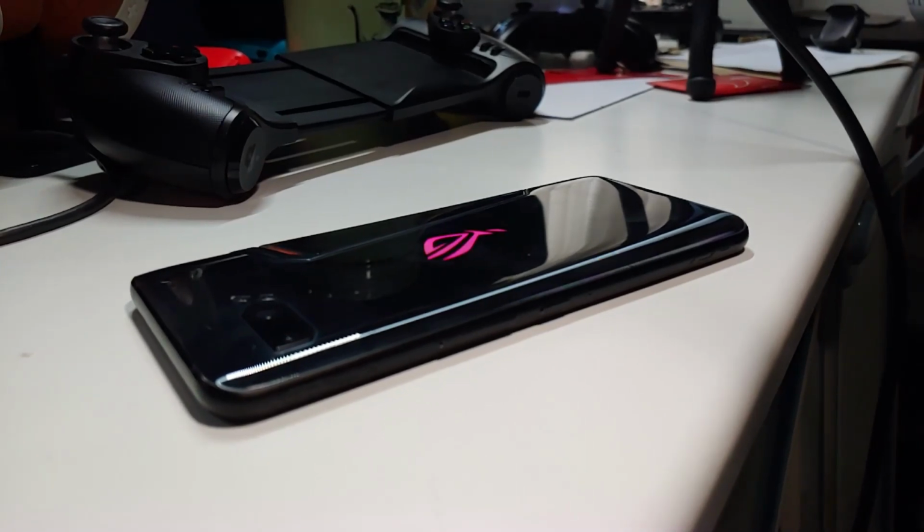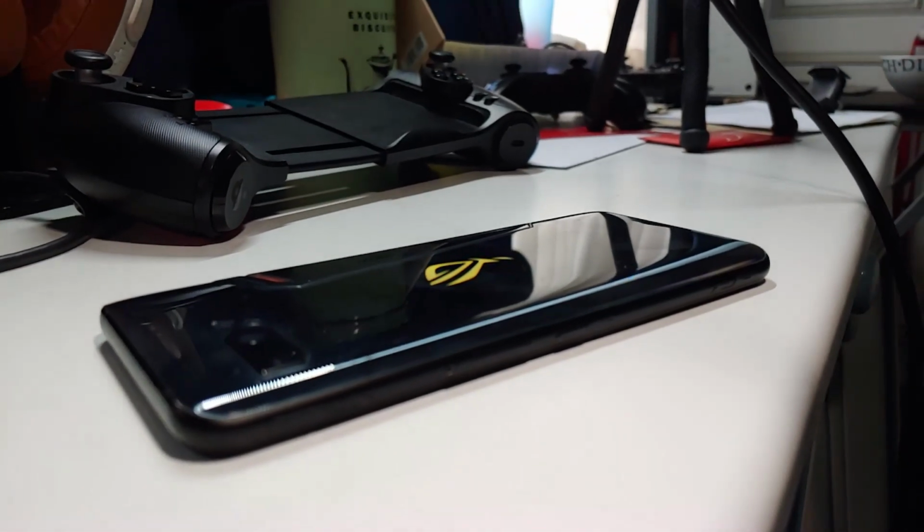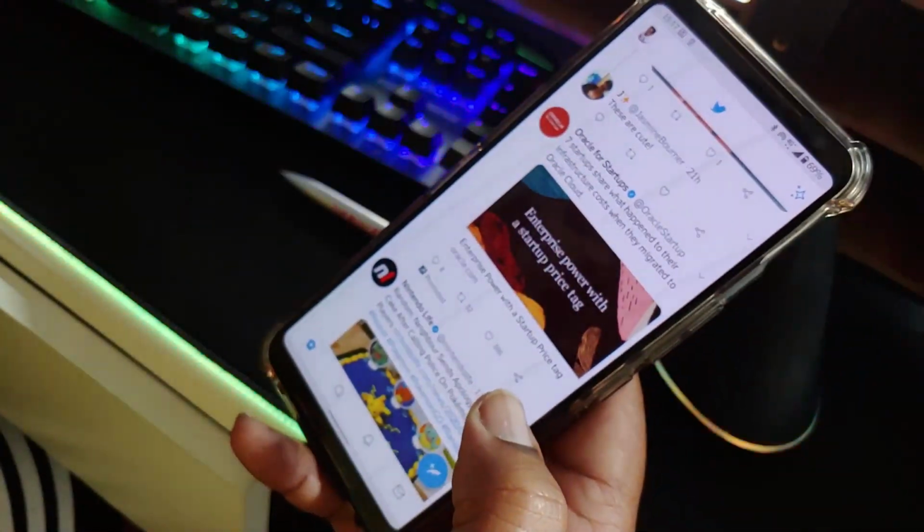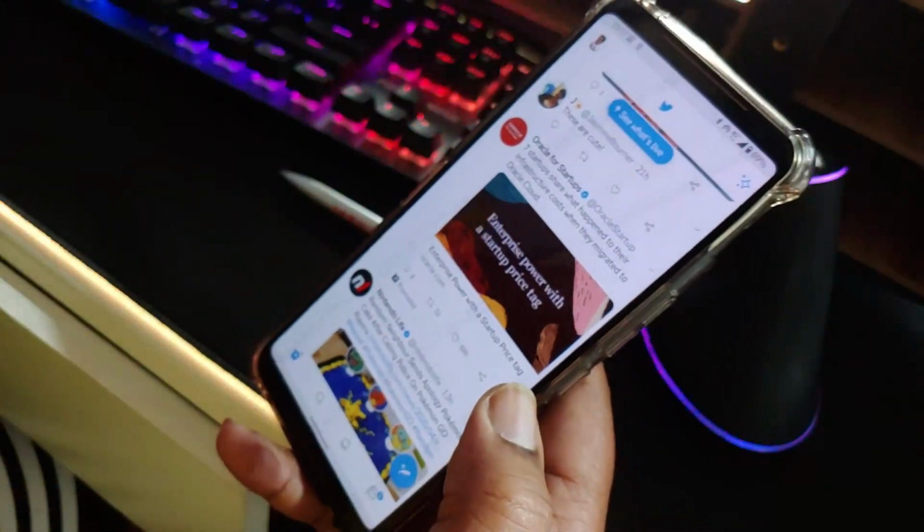But with this phone, I feel like I've got used to it now. In fact, I've got used to it to the point where I hold other phones and I'm like, is this a child's phone? What is this? Why is your phone so light and thin? What's going on?